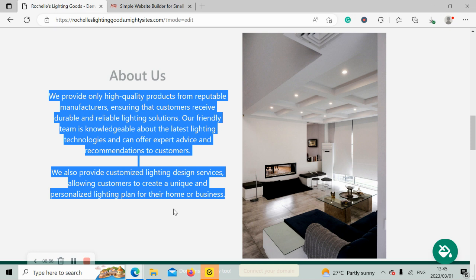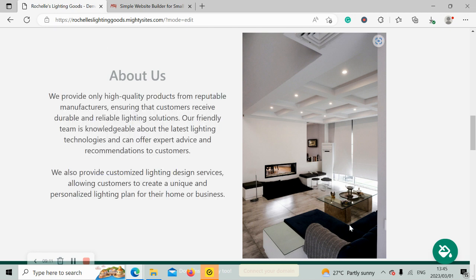Can you offer expert advice and recommendations to your customers? Go ahead and put all the details over here. Do you also offer customized lighting design services? Can you custom design some lights for your clients? Go ahead and put all the details over here.